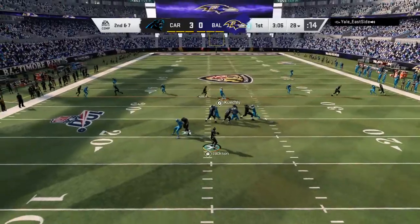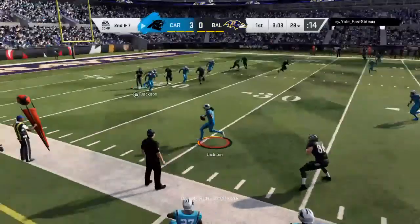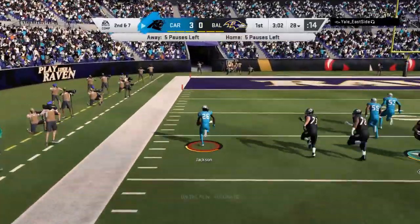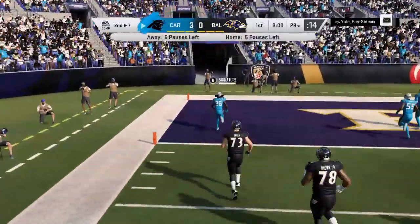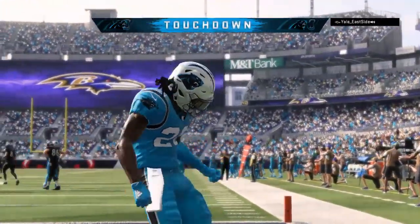Here's Jackson to throw. Flushed out right. And he fires one that's intercepted. Dante Jackson picks it. And he will score. Touchdown, Panthers.